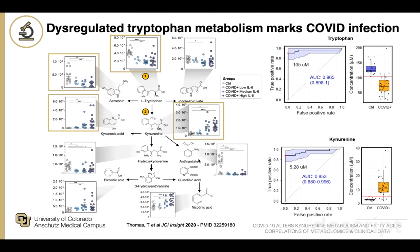We did a biomarker analysis, so now we've collapsed the IL-6 groups into one, and our question there is COVID negative versus COVID positive. The question being, which small molecule metabolites are the best predictors of COVID positivity? It turns out that tryptophan and kynurenine are 2 of the top hits. Using stable isotope labeled standards spiked into every sample, we are able to determine thresholds. Tryptophan was around 100 micromolar in the serum, and kynurenine was around 5 micromolar in the serum, that discriminate COVID positive from COVID negative serum with a confidence level around 96%.